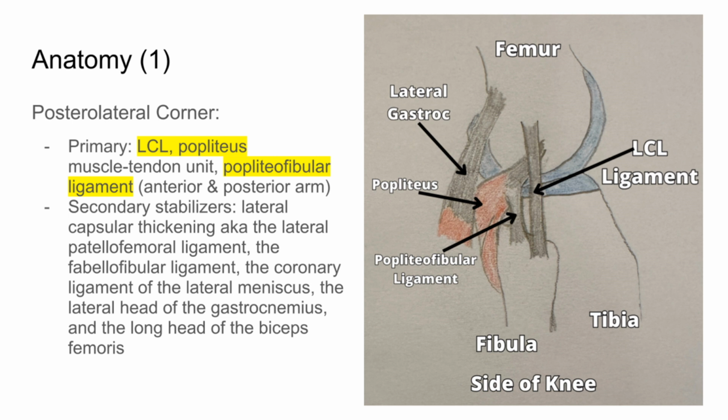How about you, Kevin? Are these familiar structures for you? I think the fabellofibular ligament is the one that I knew most about. Yeah, a lot of that stuff is a good review or things I haven't seen in a long time. So, yeah.